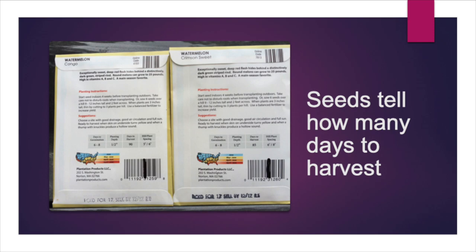I did a class recently in elementary school, and they put the little tomato seed in the little bucket, and they said, well, when am I going to get a tomato? It's like, well, it takes a little while. So I thought that was really cute.